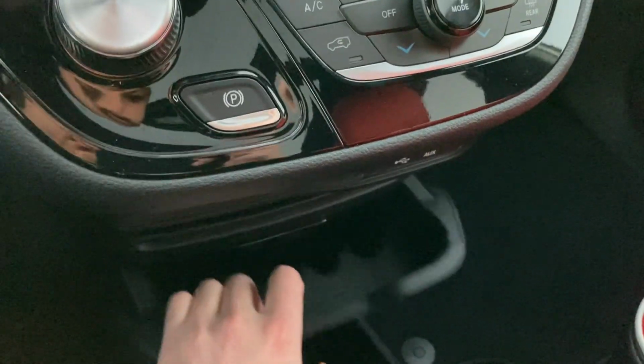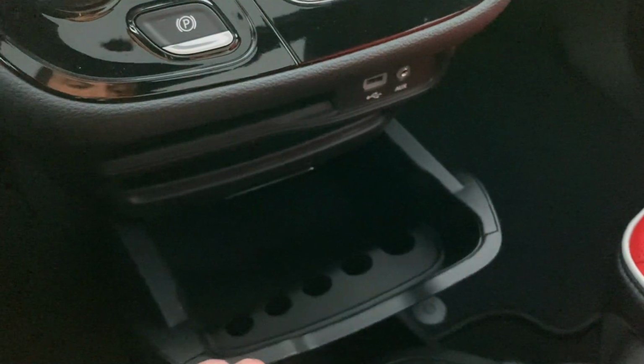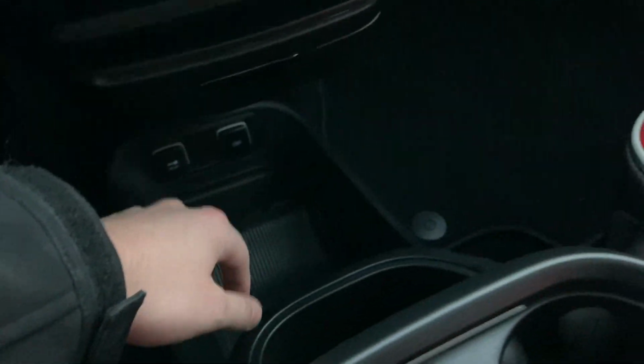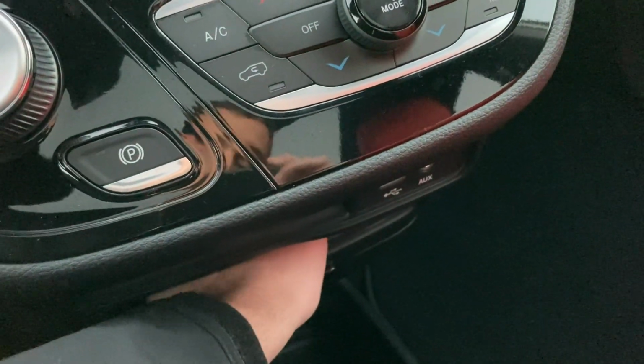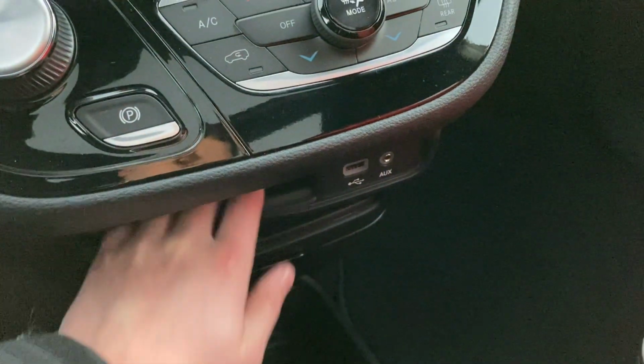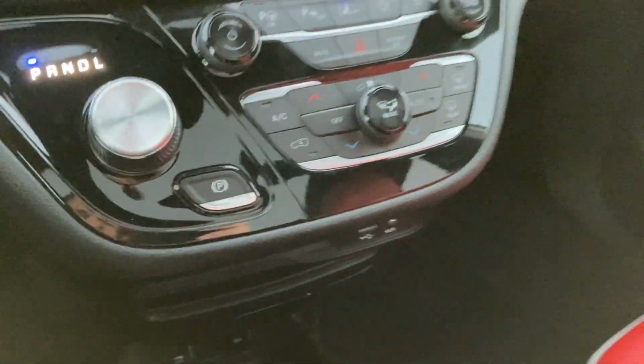Press this here. You have this big tub that goes down almost, I don't know, 8 inches. Coin holder in there as well. You have a phone slot. My hand can fit almost through this phone slot, and then another one above it. USB, and then an aux jack right there.